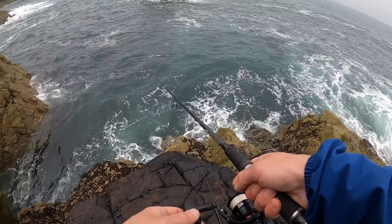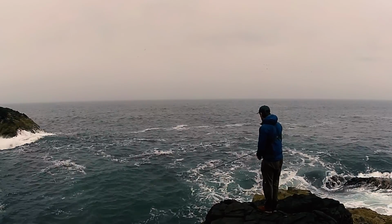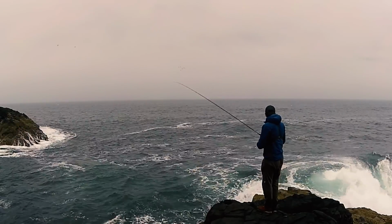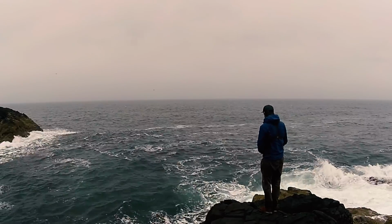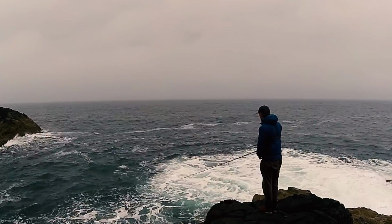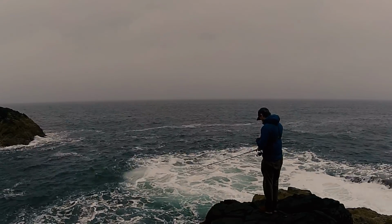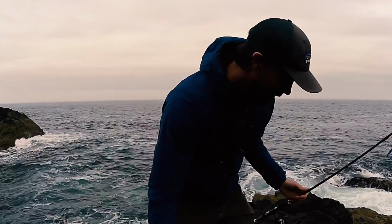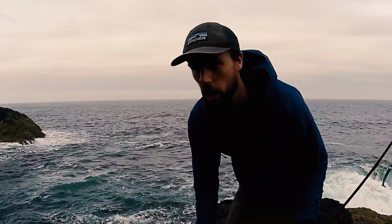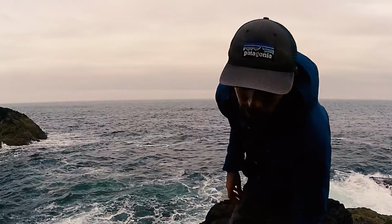Feels like I'm getting hits on the way down here. Must just be small. Oh god, that's a big wave. A little bit of poo came out there, I think. Nah, that's too much for me here. I've given it half an hour, and in my opinion that's half an hour too long.